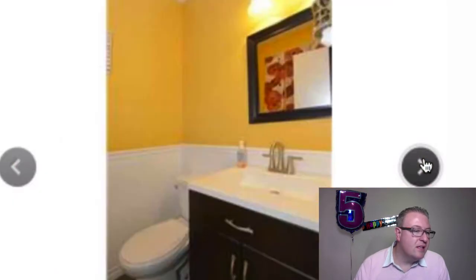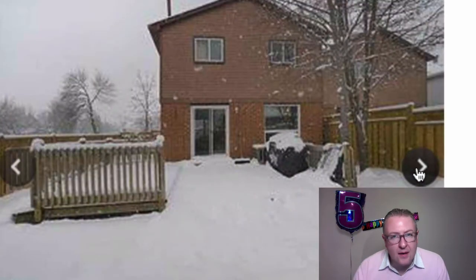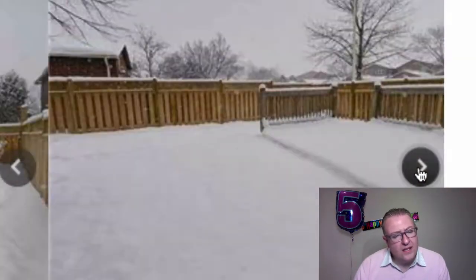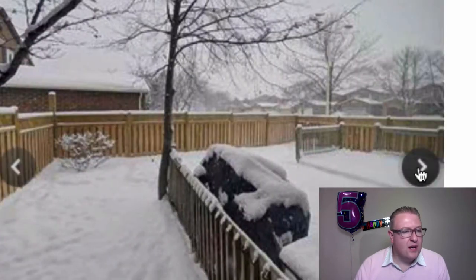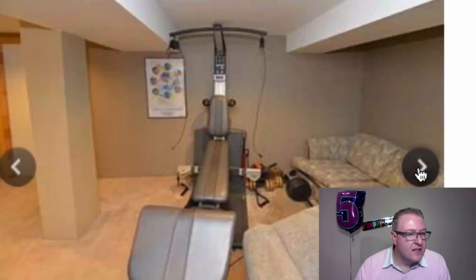Anyway, the home is in a little bit more original condition. It does look like they've done some pot lights in the master bedroom, and they've painted the cupboards in the kitchen. But what are you going to get for a detached home at this price? There's not many other options. And for that reason, I think they're going to do well.